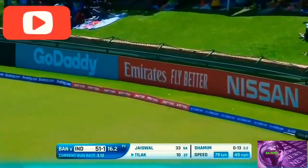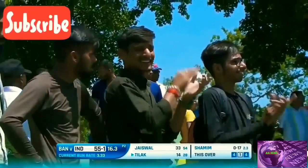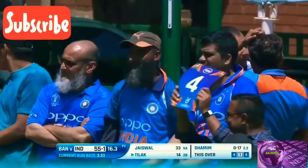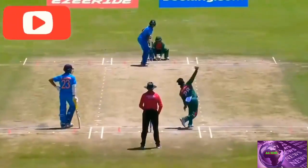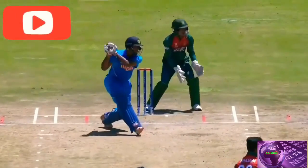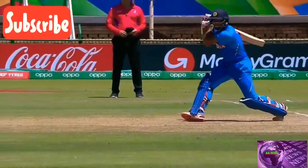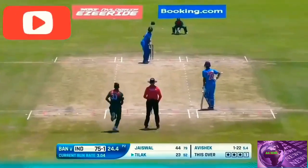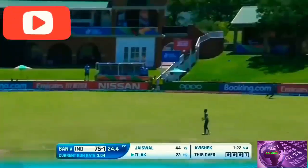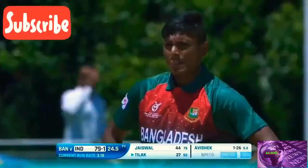Wow. Seems to almost come out of nowhere. He's come down the track and all along the turf out towards cover. Yeah, special shot here from Tilak. Great use of the feet. Keeps the ball along the ground. They've got two fielders in place in that cover region, but splits them perfectly. A welcome boundary for Tilak Varma and India.